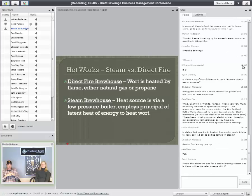I know there's a lot of 7-barrel electric out there, but once you start to get into that 7-barrel size, because of the hot water element, you're talking about heating up 400 gallons of hot water in your hot liquor tank. It becomes a little bit of a challenge to get that much water efficiently hot.